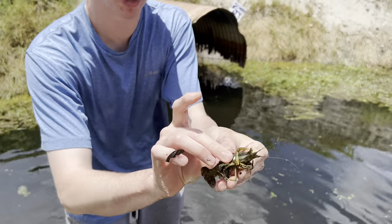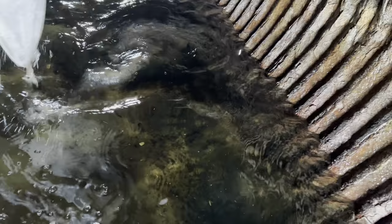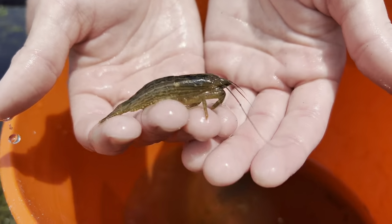Oh, that thing is a monster. This one has spots on it, this one doesn't. Look at the blue, the red, the orange. Whoa, what is that? Is that it? What is that? I'm trying to see, does he have gills? Look at the pattern on him.